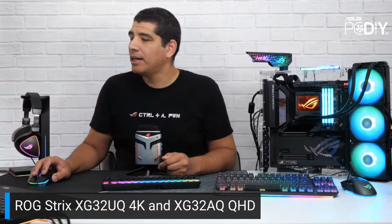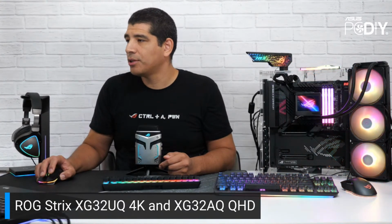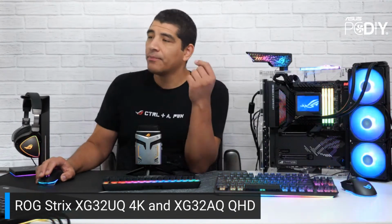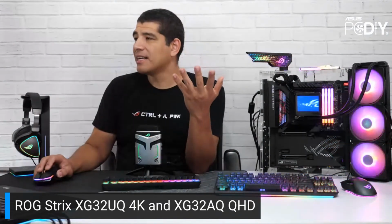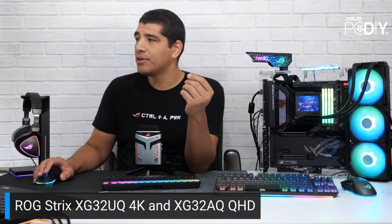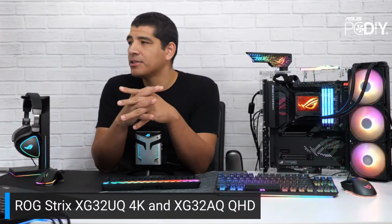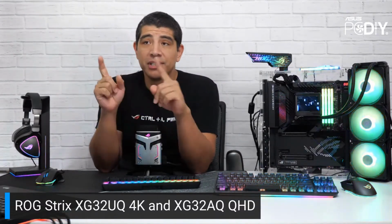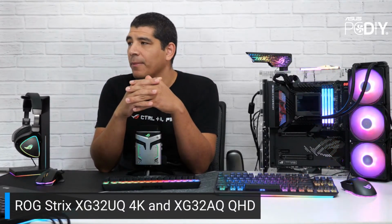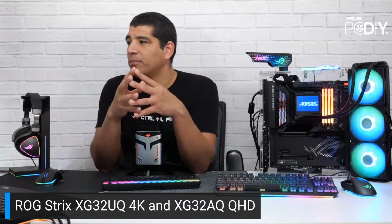And let me go ahead and just finish confirming those quick specifications for you. Again, that will be 4K and 1440p, fast IPS-based displays, with a 1 millisecond gray to gray response time, which is of course an average. The OC refresh rate will be 160 hertz for the 4K and 175 hertz for the 1440p. And of course you will have HDMI 2.1 present there as well.